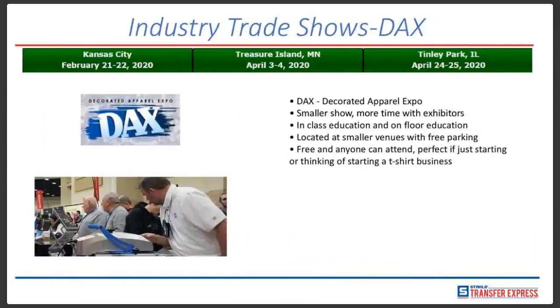Also, there's a really popular show that's called the DAX, D-A-X. This is for the Decorated Apparel Expo. Now, it is a smaller show, but what's nice about that is now you have more time you can spend with the exhibitors. So you have more time to ask questions, more time to try out the products, try out the heat presses at the Transfer Express and Stahls' booths, bring samples that you want to press, things like that. So you have a lot more freedom to work with the exhibitors.